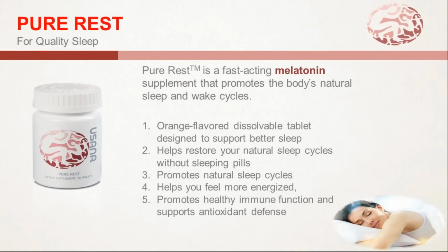Another supplement is the Pure Rest, alright? So this is our melatonin supplementation. This is a sugar-free form. So far in the Philippines, tayo lang yung sugar-free na melatonin preparation. And this is ideally given for people who have problem with sleeping pattern. So sa sleep and wake pattern.